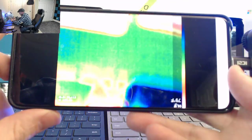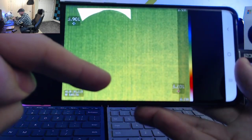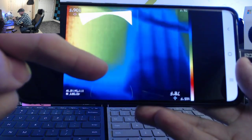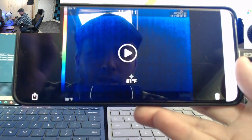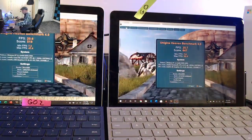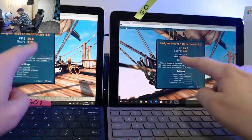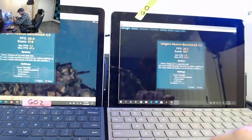Then on the back side, the Go 2 is actually cooler on the back, so that was 107, and the original Go 111. I didn't hold it there very long, but that's what we get. Okay, so we got our benchmark results in. The Go 2 519, the original Go 647.